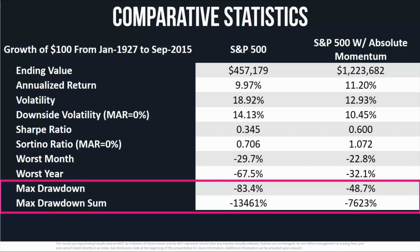So the max drawdown sum basically says we're going to add up all of these maximum losses and see how consistent things are over time. Is it just one big loss, or is it a lot of losses over time? And it allows us to compare two different strategies. So the maximum drawdown sum improves from negative 13,000% to negative 7,600%. And basically, this shows us that adding absolute momentum to the S&P 500 not only improves its maximum loss, but it consistently has lower maximum losses through time.